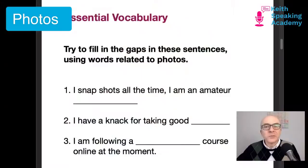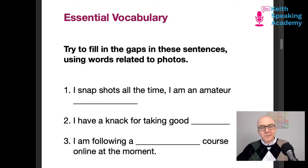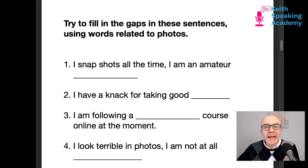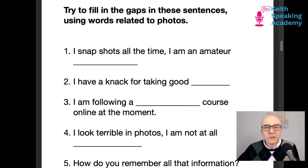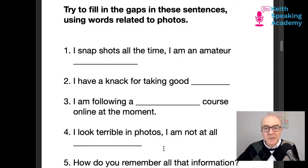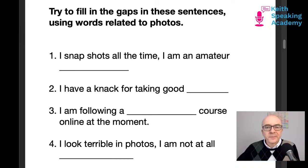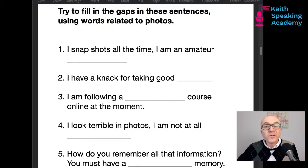Right, excellent. So moving on today, let's come back to photos and photography. I'm going to start, as I usually do, by looking at some essential vocabulary. Let's take the photos away, and I'm going to begin by testing you. I would like you to fill in the gaps in these sentences using words related to photos. You've got five questions. I'll read them through and I want you to put the number and the word. Then I'm going to look at pronunciation because it's so tricky.